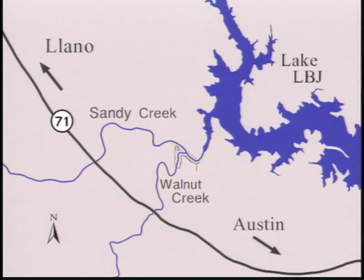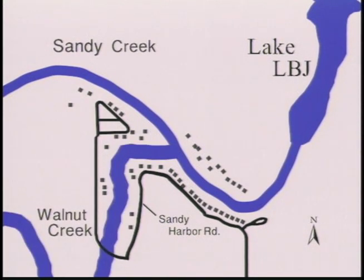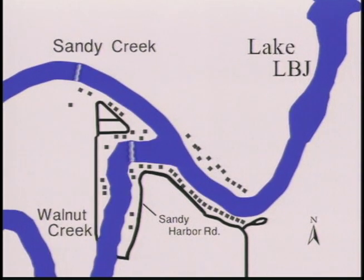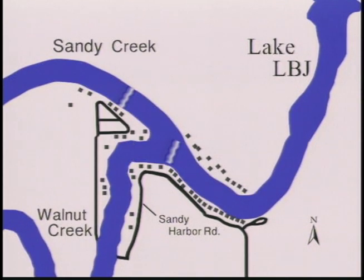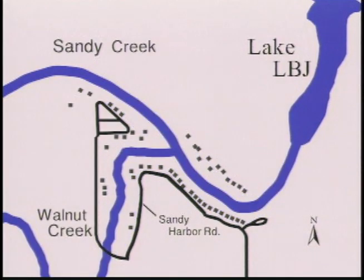As the rain continued to pound the area, it sent a wall of water headed directly towards the community of Sandy Harbor. As the floodwaters swelled, 20 homes which lie within the floodplain were flooded, and some of them were destroyed. But fortunately, there were no injuries.